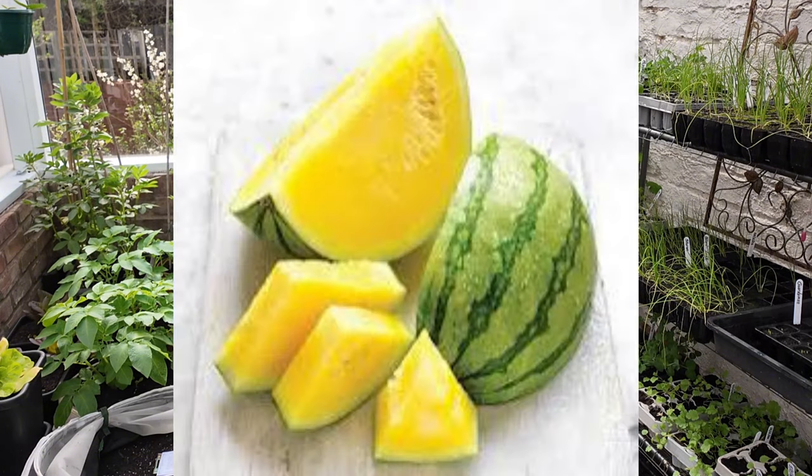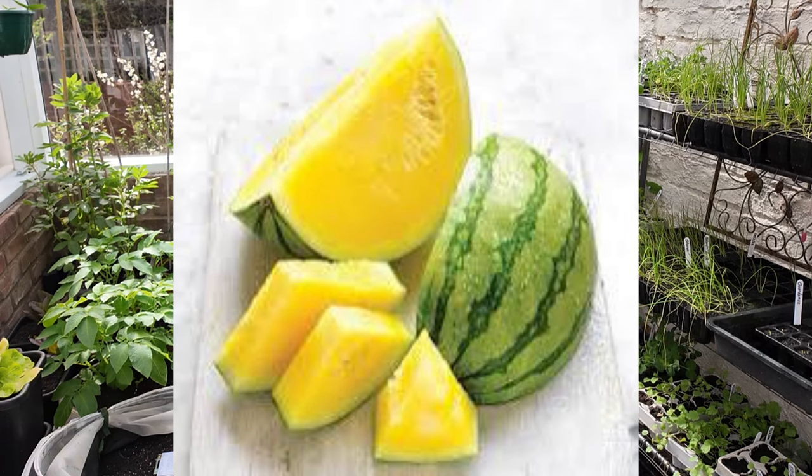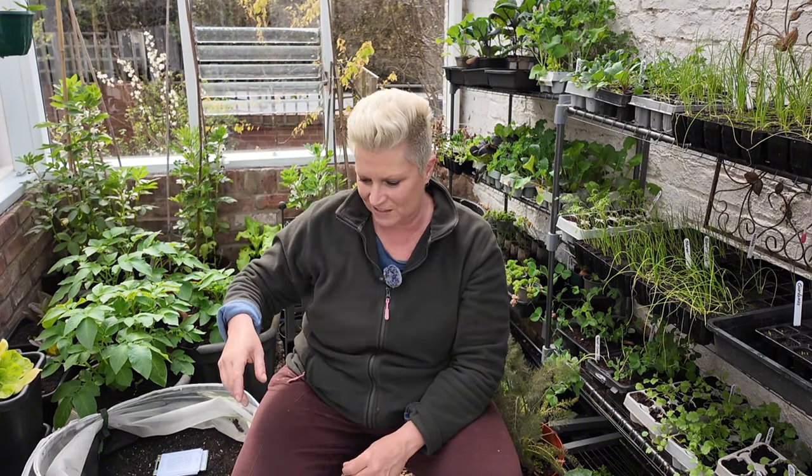unbelievable, is a watermelon, and it's called Champagne. I will put a picture up on the screen because the seeds don't have a picture either. So they have a yellow flesh. These I found have been really good in the UK to grow. I find them better to grow than Sugar Baby, and actually I prefer the taste as well. So that's those. They are going to go in the allotment greenhouse or in the emerald greenhouse as well.